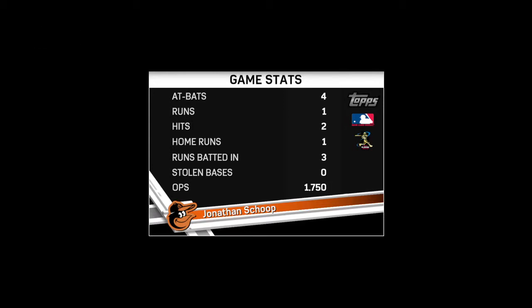Every game has its offensive stars, and in this one, he arguably shined the brightest. He's our top player of the game. Yeah, he really made it happen with the bat in this one. You see here, two hits, and one was a long ball, so he has to feel pretty good about what he did here.